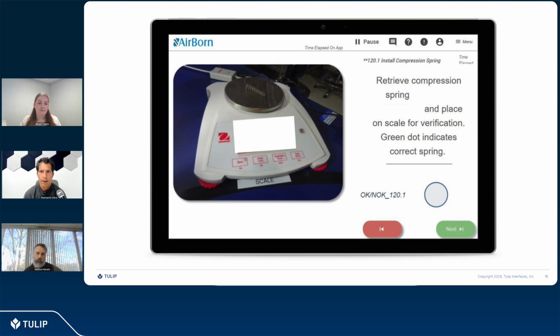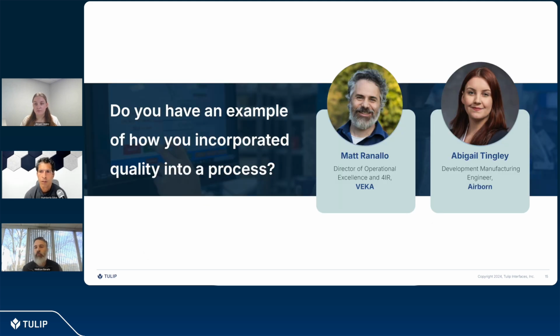Great. Thanks, Abigail. Matt, are there any examples you can talk us through? Yeah, sure. I think for us, the most important one, going back to solving our problem for our barcode errors and our labeling issues that I mentioned at the beginning of this, was really that our physical and digital weren't matching. So in order to solve that, the biggest success we had was when we connected into the ERP system.